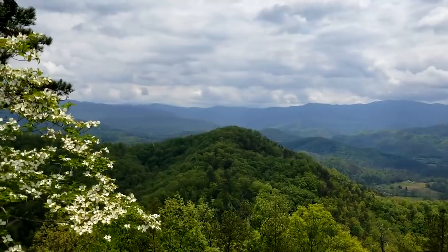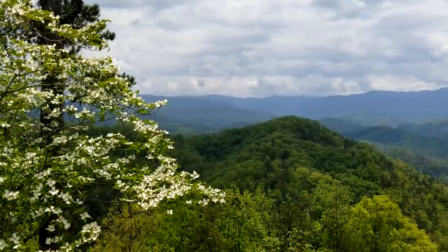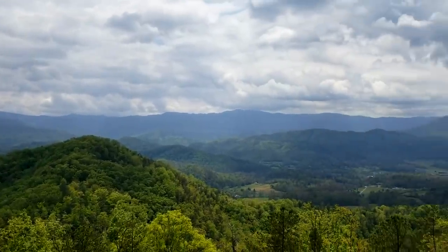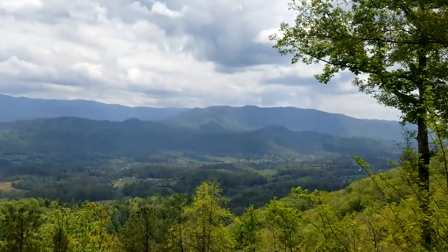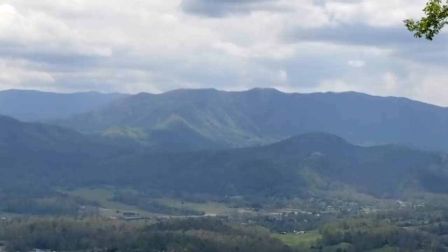It's a cool morning, and it's partly sunny, partly cloudy, however you want to look at it. And the dogwoods are in bloom everywhere. But you're way up on top of these mountain ridges here. So I thought I'd share this with you. It's such a beautiful little drive.